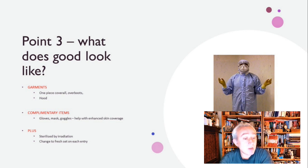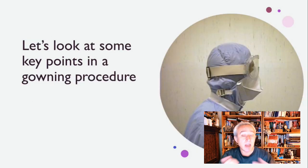Okay, so we've looked at some key gowning points, but there are obviously some key aspects from gowning procedures. So I'm just going to run through some of the things that I think are most important in terms of gowning procedures, and I'm going to do that very quickly, and I'm going to do that in the spirit of a slight homage for anyone who's familiar with Bob Dylan.